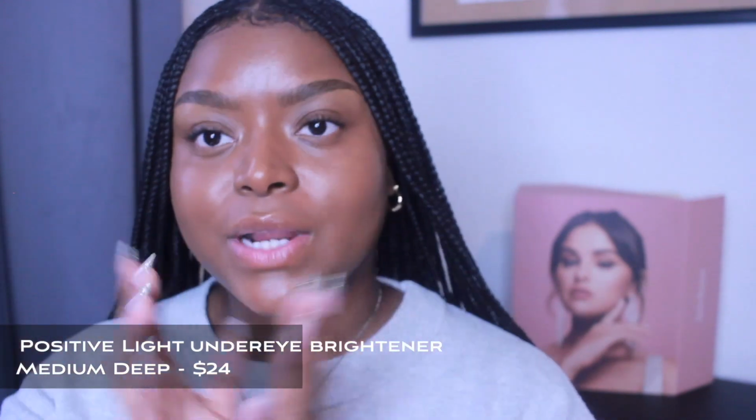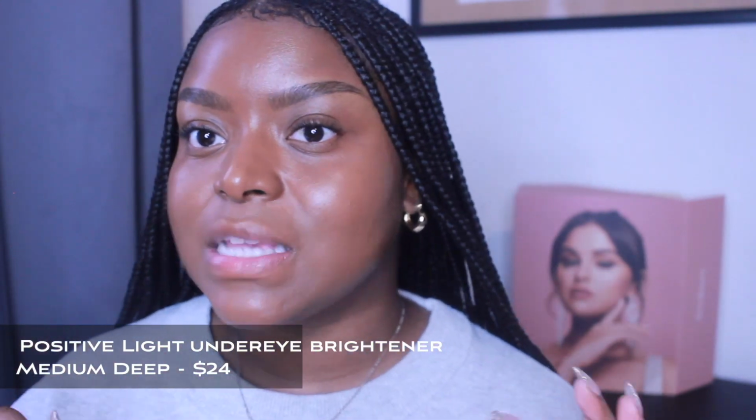Okay guys, so let's get into trying out these products. Right now I have a very simple base on. It's just my foundation, some eyebrows, and also some lashes. And now we're going to go in and use the Positive Light under eye brightener. So this product is supposed to be used either alone, or you can use it on top of your concealer as a really nice brightening, highlighting effect.